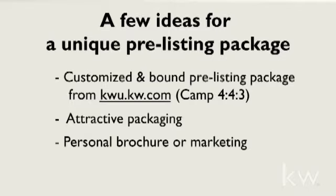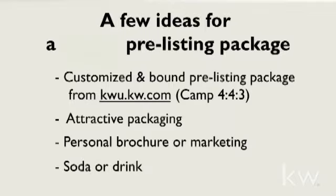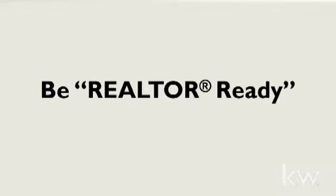We'll even ask the seller when we're making the appointment, do they want a special soda that we can put in our basket? Before we knock on the door or ring the doorbell, we want to make sure that we're not wearing our sunglasses and that we are really realtor ready for our appointment.